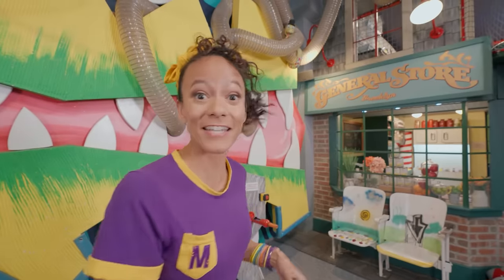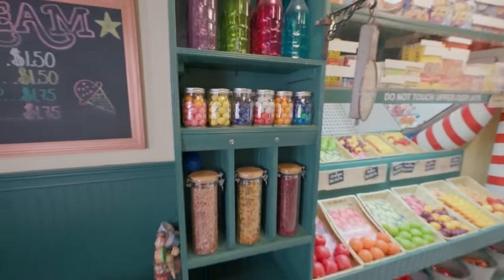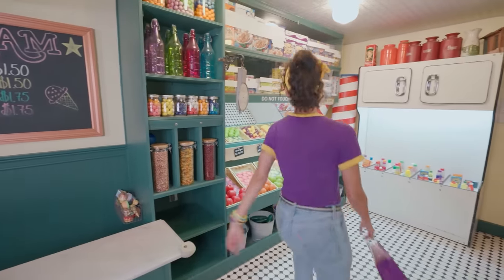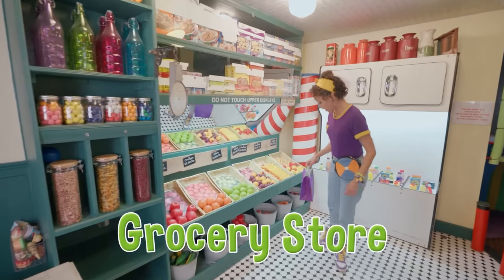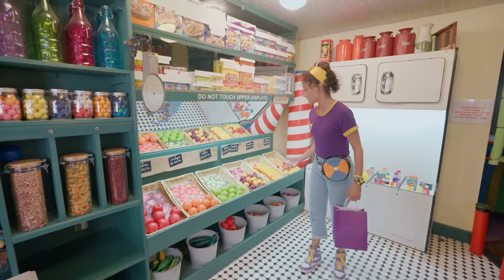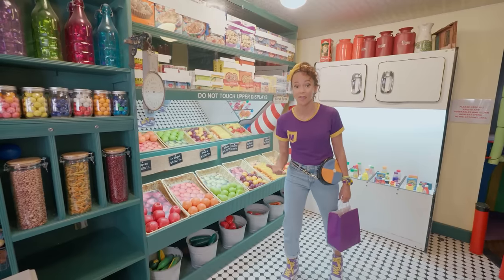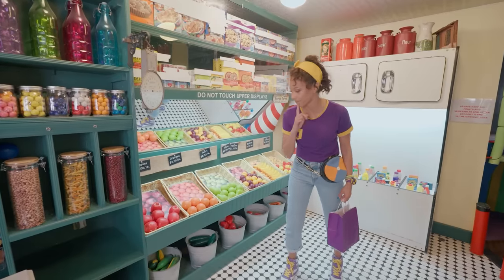Hey, I see a green store. Let's go check it out. Ooh, look at this really cool grocery store. There's so many different kinds of healthy foods. I see fruits and vegetables. Do you see anything healthy that's green?